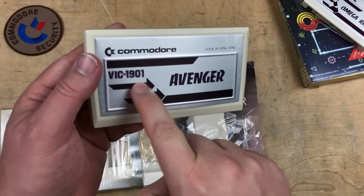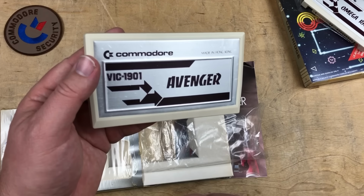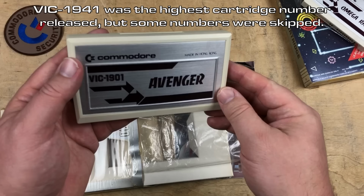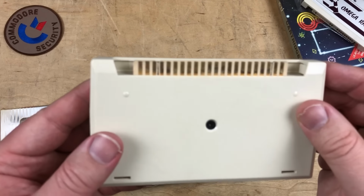VIC-1901, and this was the very first cartridge in all the VIC series. I think there were about, was it 43 in total? I don't remember. And again, the contacts look nice and clean there.